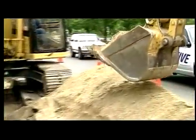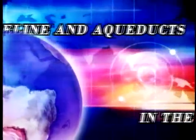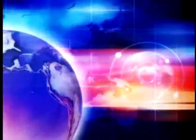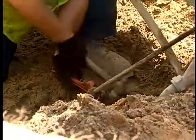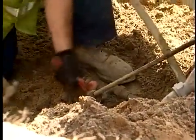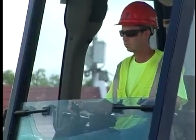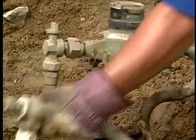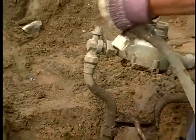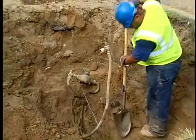Since this infrastructure doesn't last forever, it must be periodically replaced. There are about 1 million miles of pipeline and aqueducts in the U.S. and Canada. That's enough to circle the Earth 40 times. Aging and failing pipes ultimately undermine water quality and health protection, as well as the reliability of water service. In the next 30 years, much of that underground system will reach the end of its useful lifespan, requiring even higher levels of capital investment than in the past.